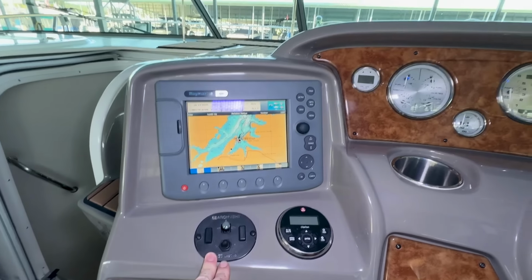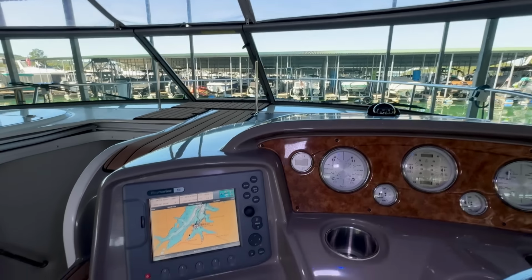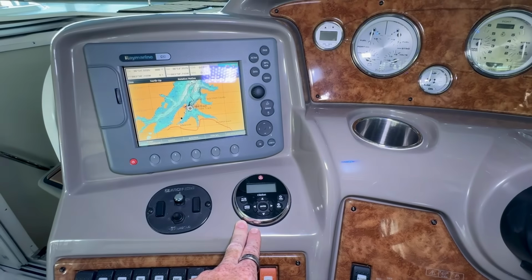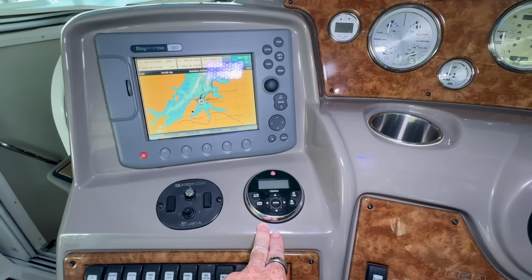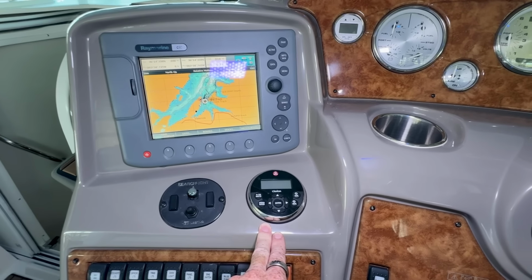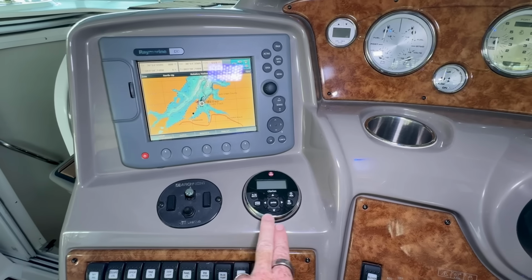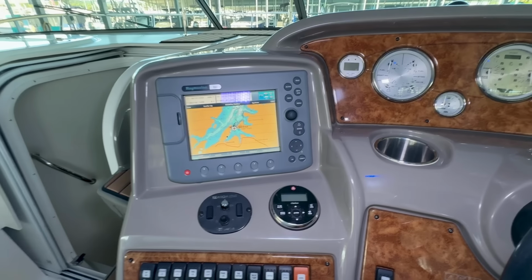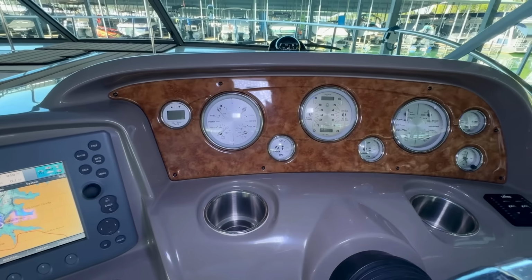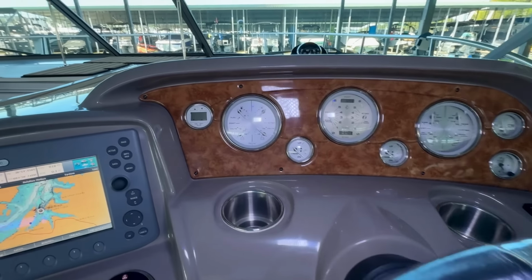Remote spotlight controls right here. That is functional up there on our bow rail. We've got a remote for our Clarion. This is going to be an AM, FM, USB auxiliary input, Bluetooth, Pandora, and satellite ready stereo. We got driver remote. We got transom remote. Main head unit is down in the cabin. Let me go ahead and hit a key right here. Turn on our engine instrumentation.